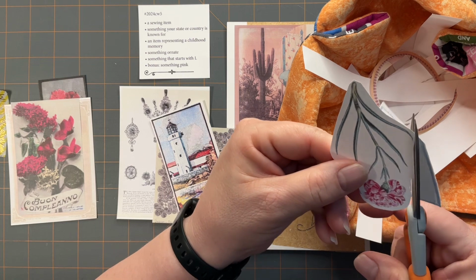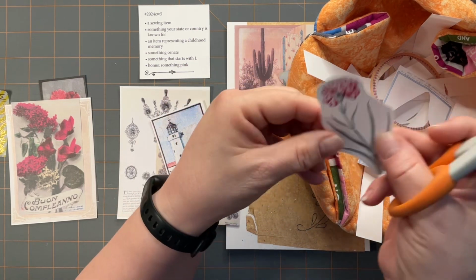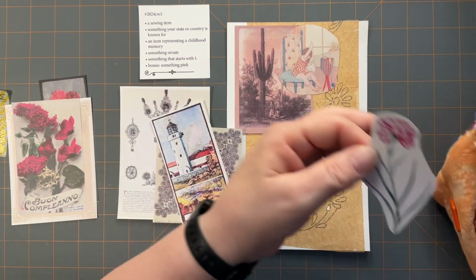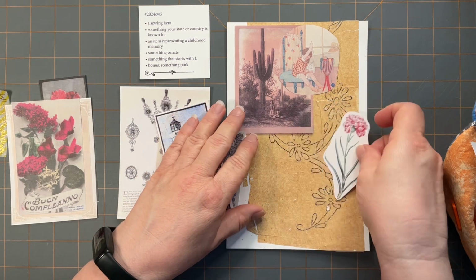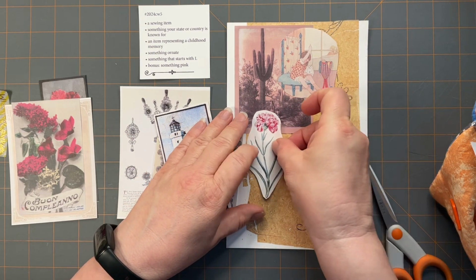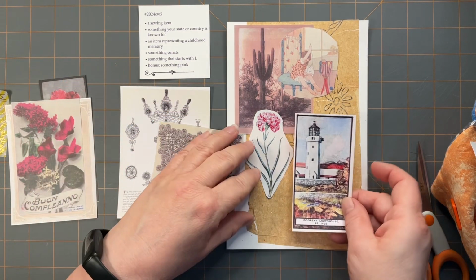Such pretty flowers, carnations. Of course, I'd be pretty hard pressed to find flowers that I don't think are pretty. I love flowers, and as you become more familiar with me and my work, I think you'll see flowers in just about everything.